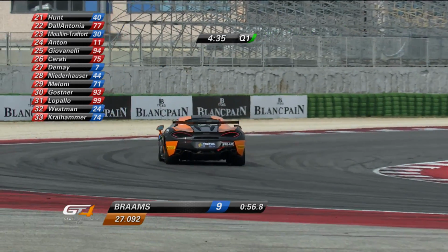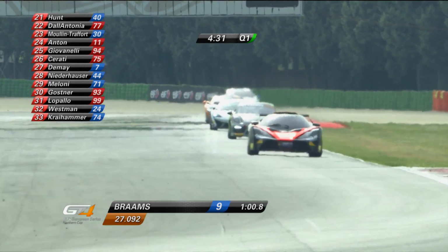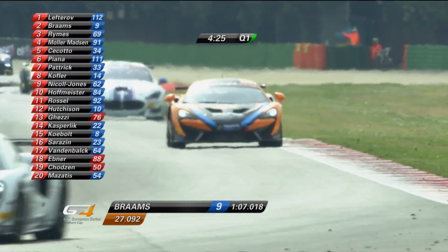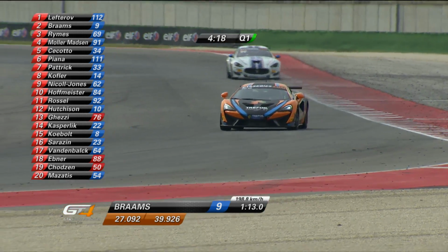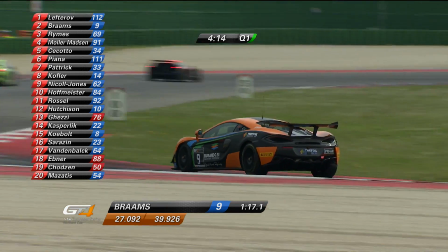Number 9 looks great out there for Las Maras Racing. That's their first year with the McLaren, and obviously Luke Brahms is doing a great job in that. A wonderful variety of manufacturers out here in GT4 racing, and quite a few body shapes still to come, but certainly the McLaren 570S seems to be gaining in popularity, launched for this year, and looking very good in GT4 form.